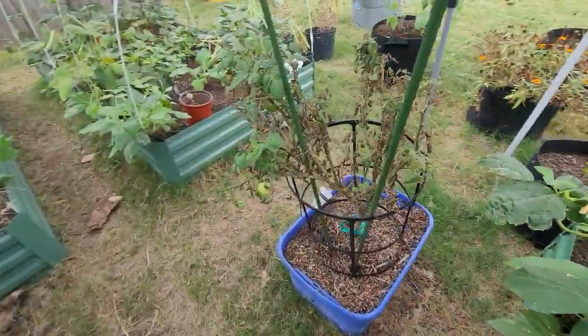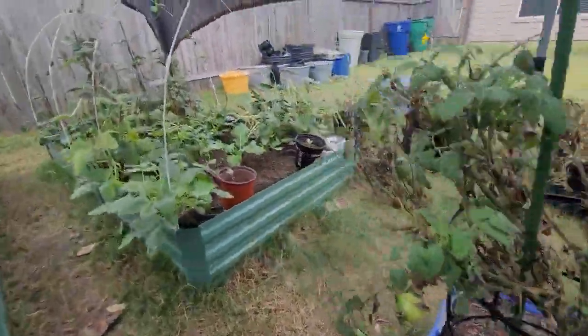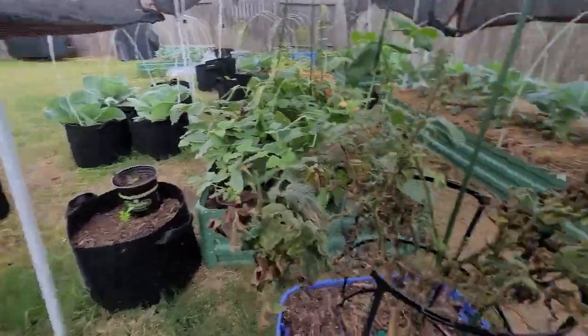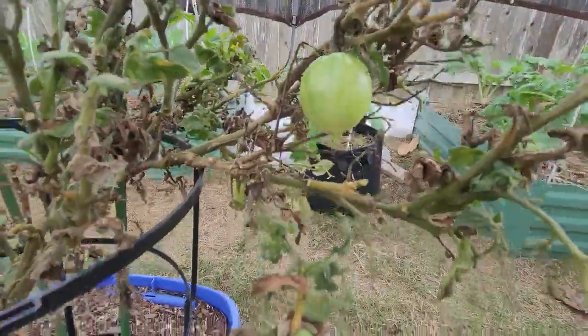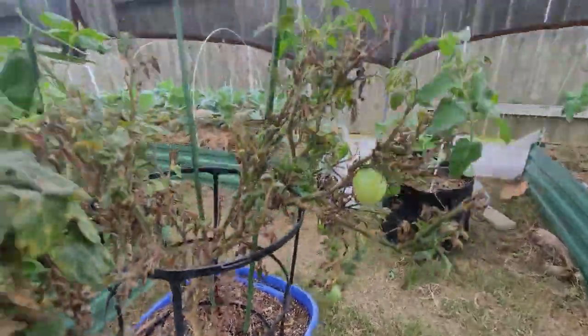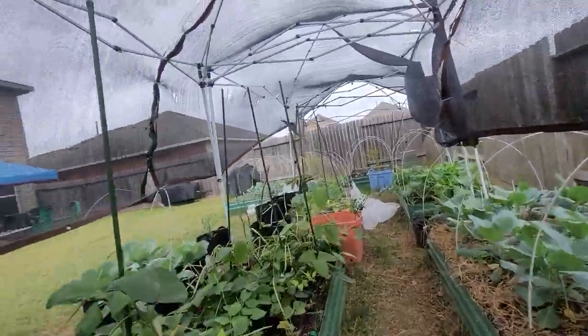I did have tomatoes on this guy right here. There's a green one there. There's one there. I harvested tomatoes yesterday because we got the cold front coming, and I didn't want to mess with it. I wanted them to just be good. Those two there I'm going to get off of here today, the two medium-sized ones, and let them finish ripening in the window.